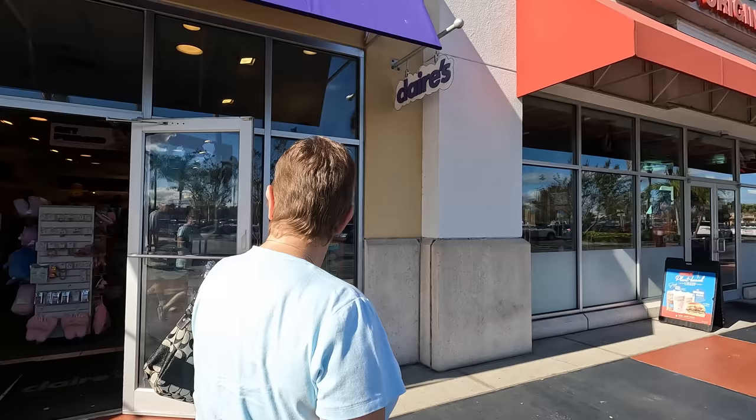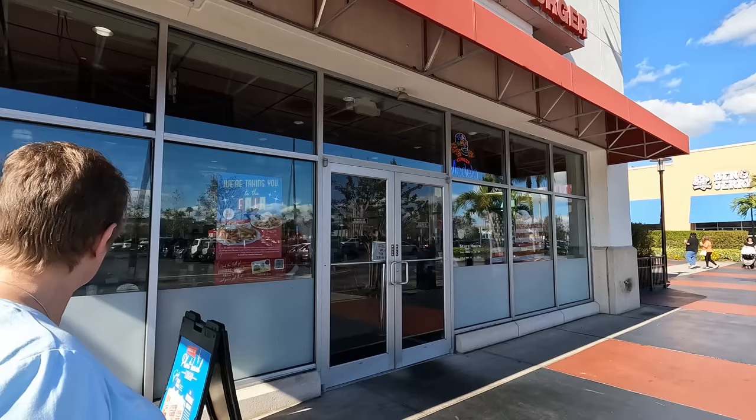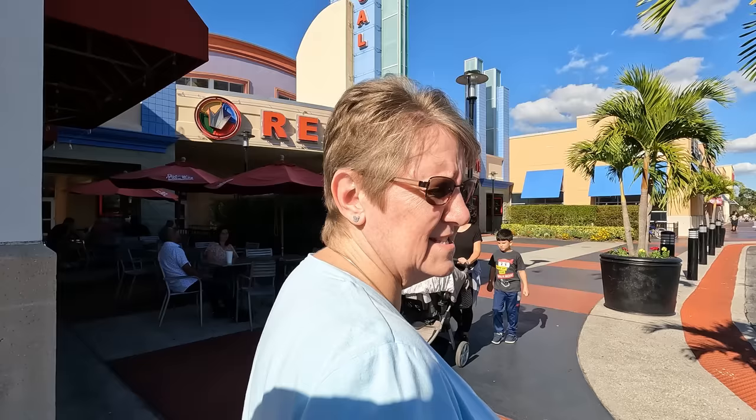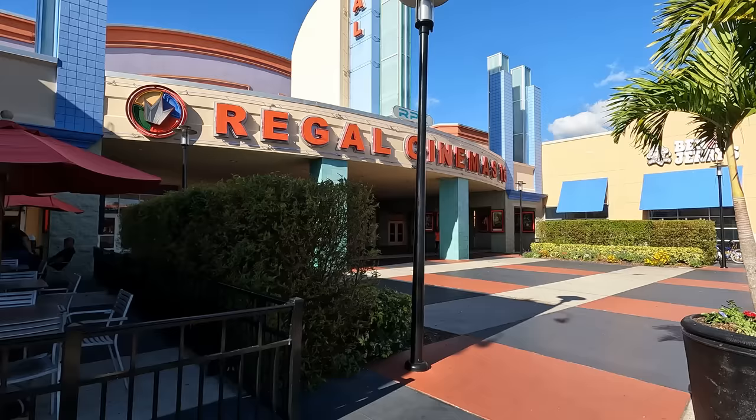Oh, Johnny Rockets. Burgers and shakes. Looks like it's closed. No, it says open. Yeah, Johnny Rockets. We'll take you in there one time. What's the other burger place that we go into that's similar? Steak and Shake, which we actually think is better than Johnny Rockets. And then you're right, Max, there is a Regal Cinema here. Who knew? Old fashioned one, isn't it?